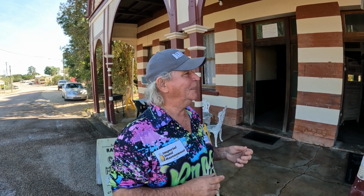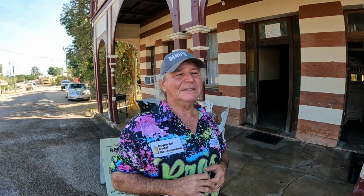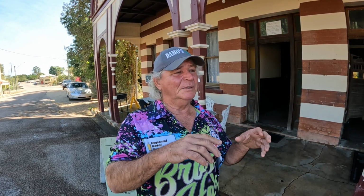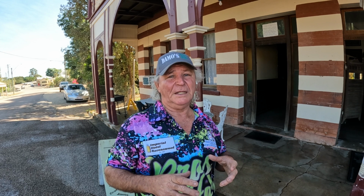And this is the baby here right now, and I think we are the second proper owners of this pub. There were people that would come in and lease it off the Delaneys and bits and pieces like that, but we are the second actual proper owners. We own it outright, paid for it outright, and everything else.